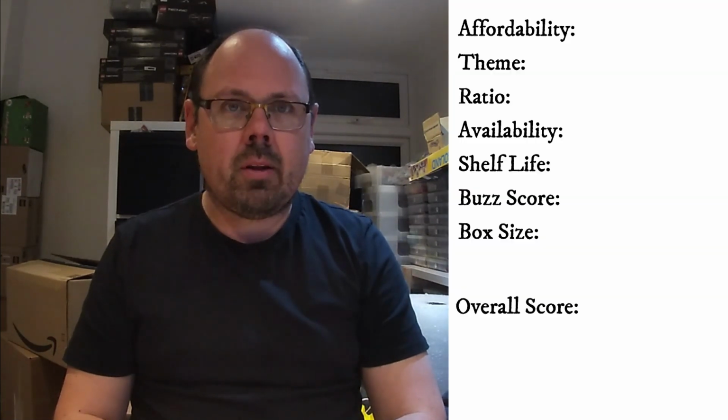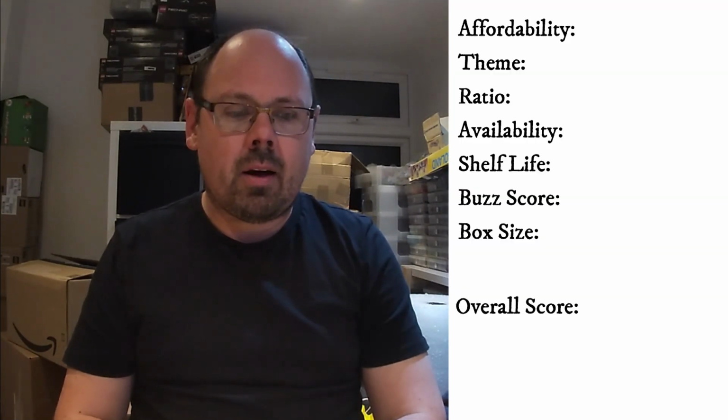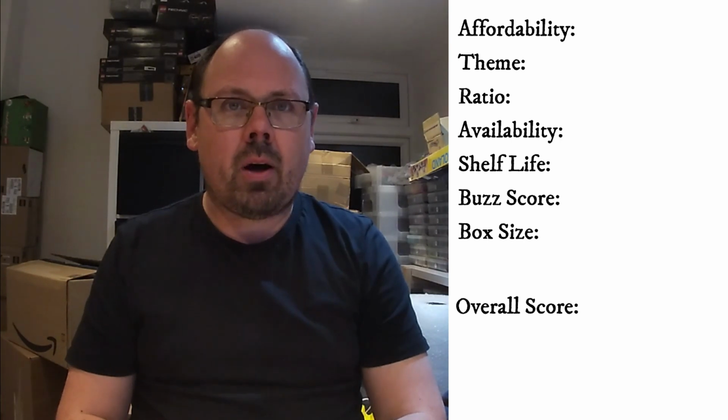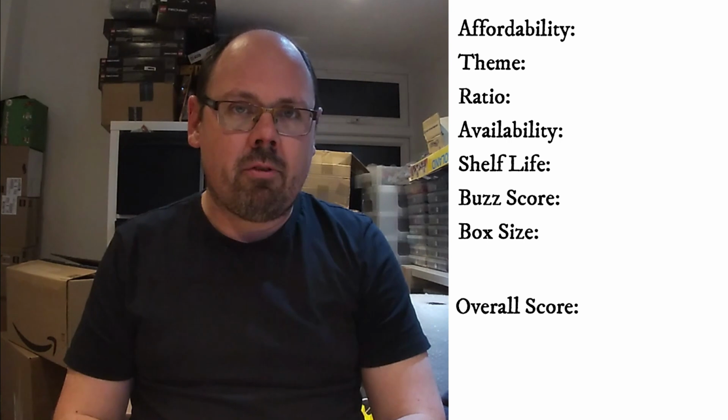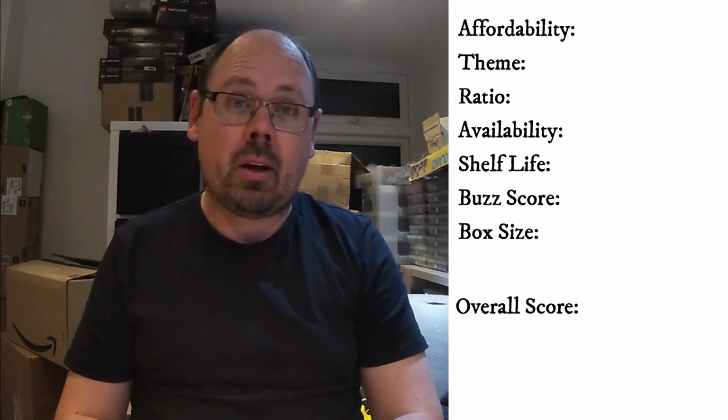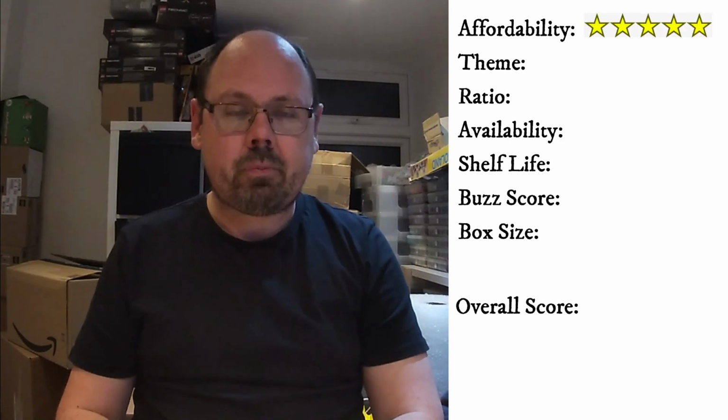So let's start with the metrics that we always use, and the first one is in terms of affordability. Now this is not a cheap set. I believe it's £140 retail price, so therefore it's not something that many people are going to be snapping up in high volumes, and from that perspective we give it a 5-star rating.